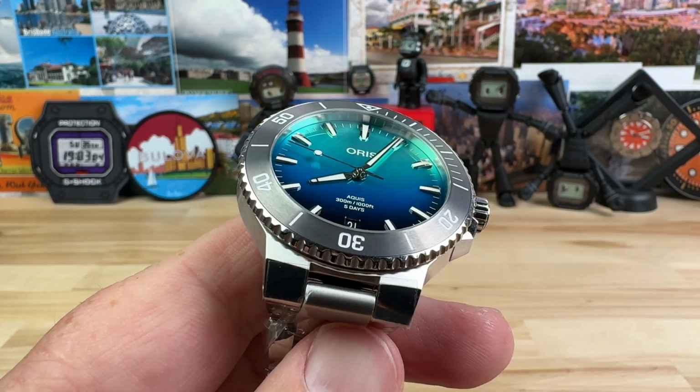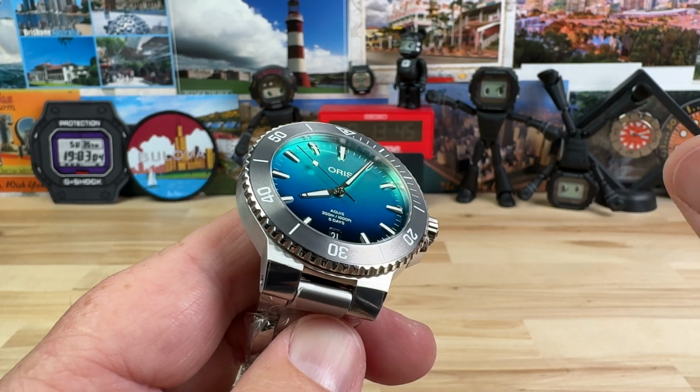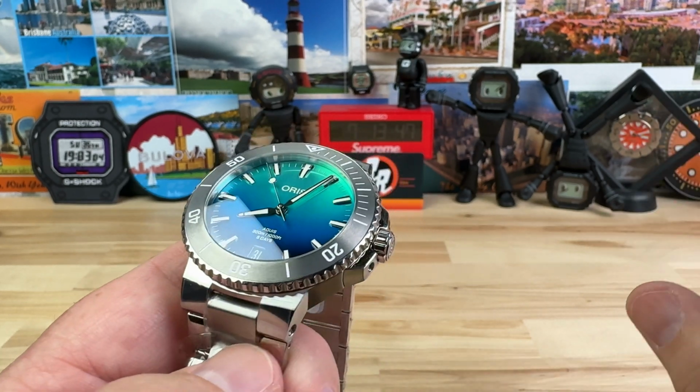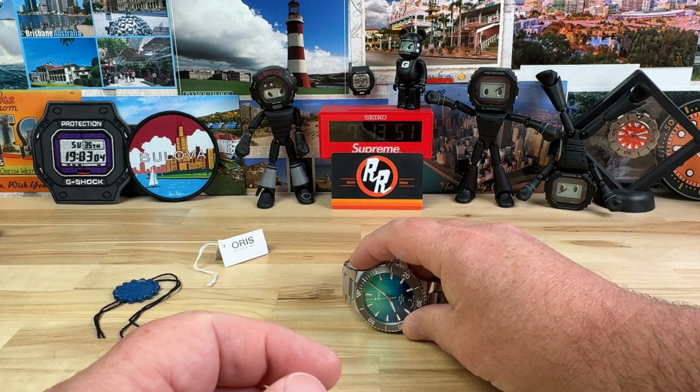That is a very clean, crisp thud. Not like a high-pitched tick. It's like a nice thud, thud, thud, thud, thud, and it's just great. I absolutely love it. Now let's pop this on my 7 1/4 inch wrist.